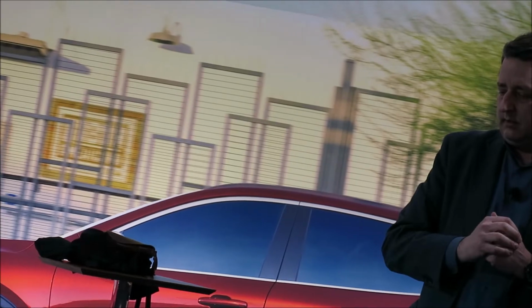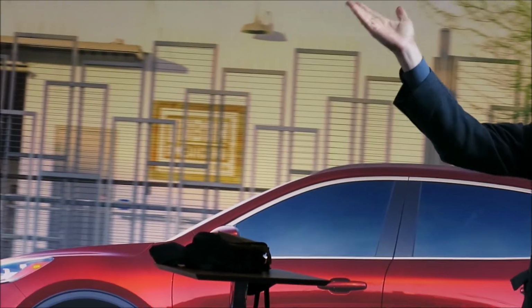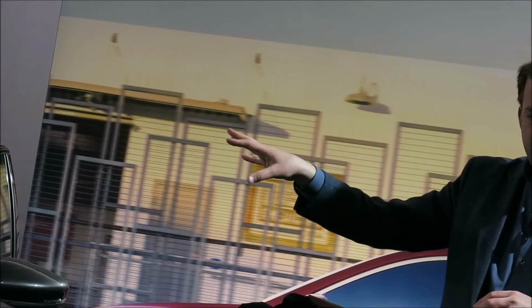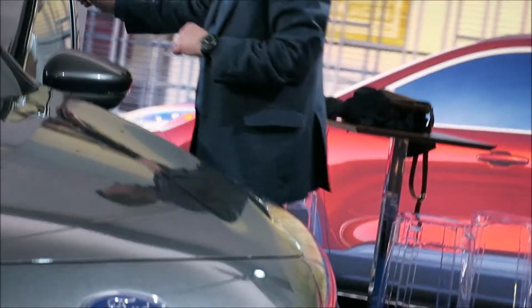So that's the front end. I'm going to keep you on your toes and invite you to join me at the rear of the vehicle. We'll talk a little bit more about the rear. And as you do so, you'll be able to sit in and experience the interior a little bit later. I'm not going to talk about that at this point in time.